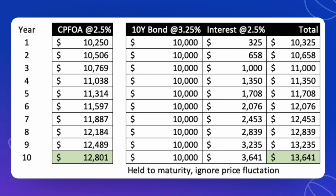You can see that on the left table, that's where the CPF OA is at 2.5%. Assuming you have $10,000 inside and compound over the next 10 years, you end up with $12,801. So assuming you use this $10,000 to buy a 10-year bond at a yield of 3.25%, you can see the principal doesn't change, it's still $10,000 throughout, right? And of course I simplify this.